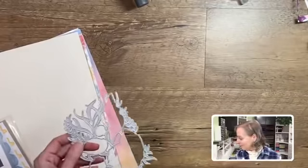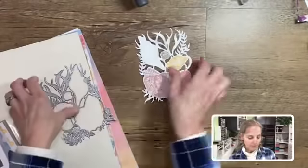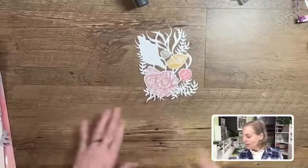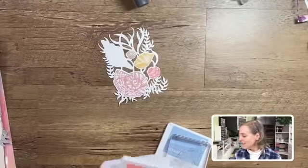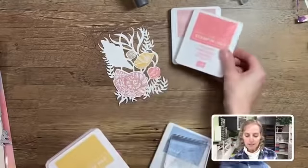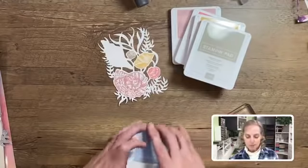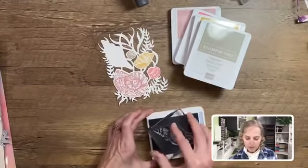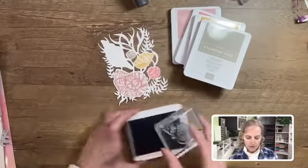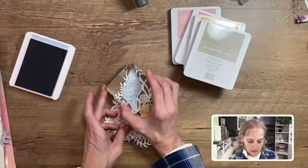So let me show you this die for a minute here. I've die cut it out of white paper, and then I stamped with several different color inks. So I used Blushing Bride, Flirty Flamingo, So Saffron, Sahara Sand, and I'm going to do the last color in Seaside Spray, which is kind of a grayish blue. Okay, it's not really a grayish blue. It's a misty blue.